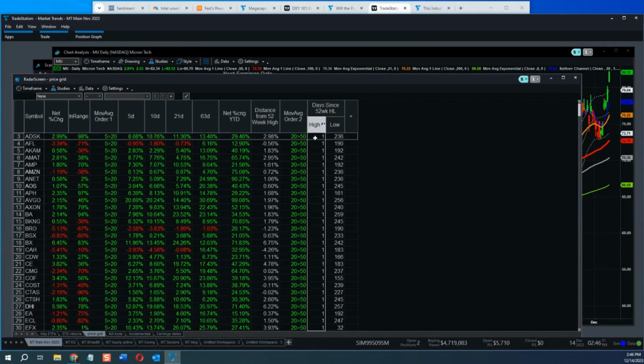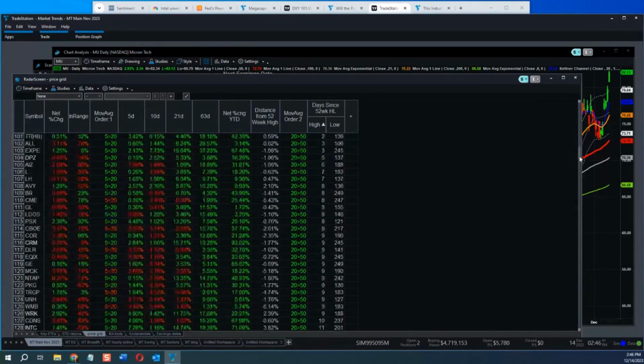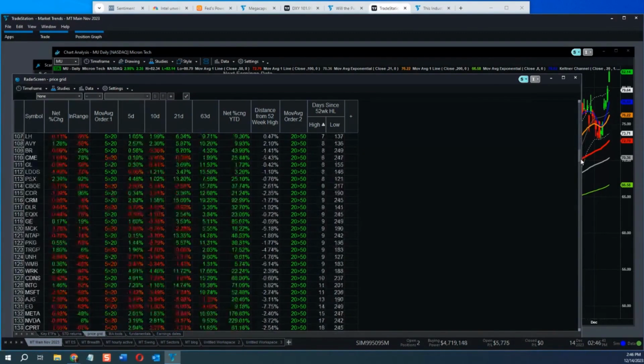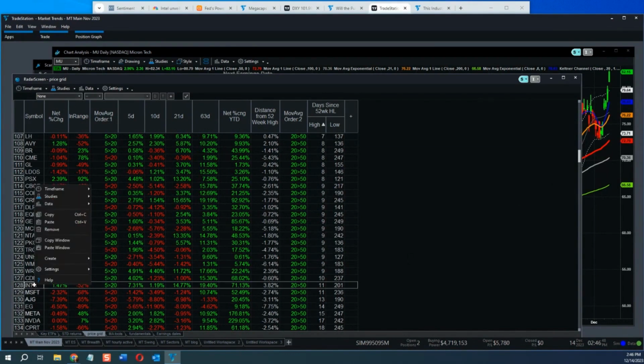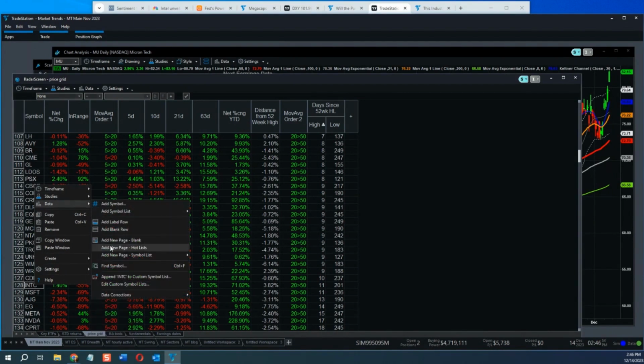So this will show us stocks. And one of my favorite scans, and it just tends to work, and I'm going to show you this in a second, is let's look for stocks that have made a new 52-week high in the last 10 days. And given the dramatic move in the last 48 hours, this might not actually work at this exact moment. I'm going to go here and I'm going to add a blank.